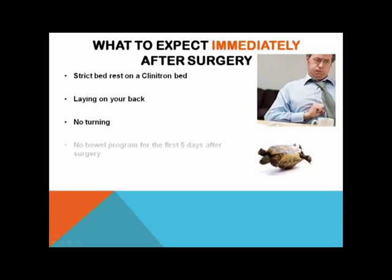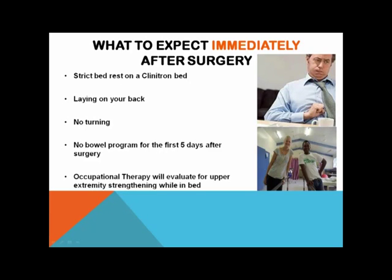In addition, you will have no bowel program for the first 5 days due to strict turning restriction. Occupational therapy will evaluate you for upper extremity strengthening and provide you with the special equipment to help you reach for items surrounding your bed.